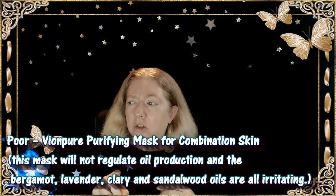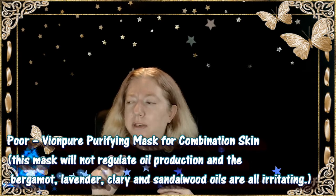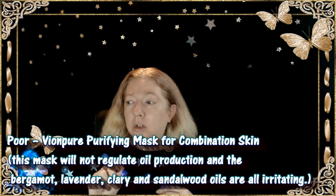Lip care, the good one is the lip conditioner. Specialty skincare, the only good one is the Vino Perfect peel mask. The average one, mostly for being needlessly pricey, is the Venusaur Moisturizing Cream Mask Face for dry skin. The poor is the Vino Pure Purifying Mask for combination skin, that one right there. This mask will not regulate oil production, and the bergamot, lavender, clary, and sandalwood oils are all irritating. That's in that mask, so hard pass.